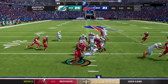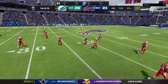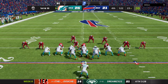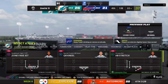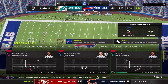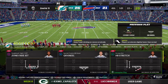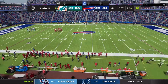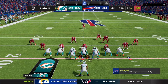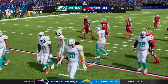This will be fielded inside the 5. And not much happening on the return as he'll get this to about the 23. And they'll indeed take a knee. Victory very likely now for the Dolphins as they take a knee here.